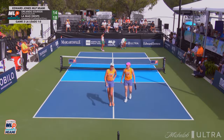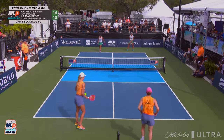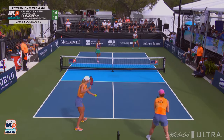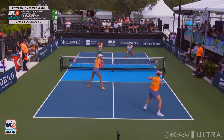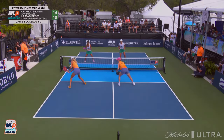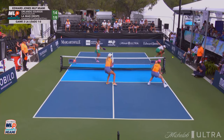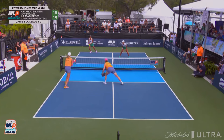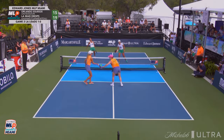Good overhead. 15. Meghan to serve, 15-19. Nice serve by Meghan. Ball made it on the line again. The wind is really picking up right now. I know you can't tell, but wow.